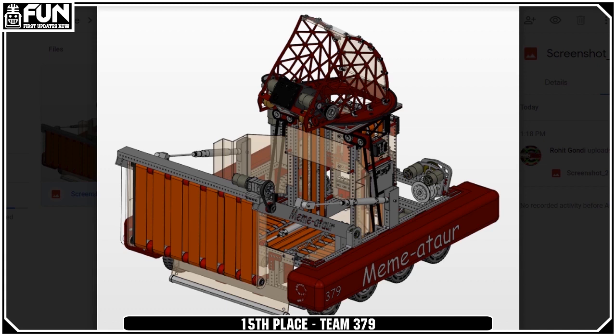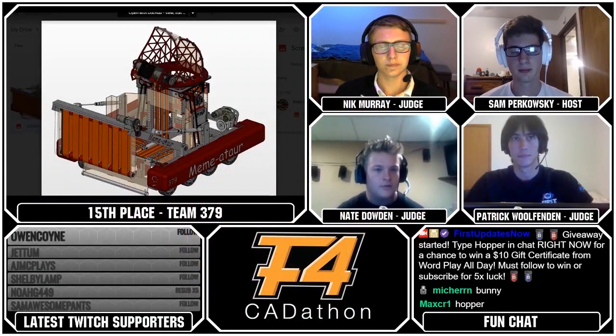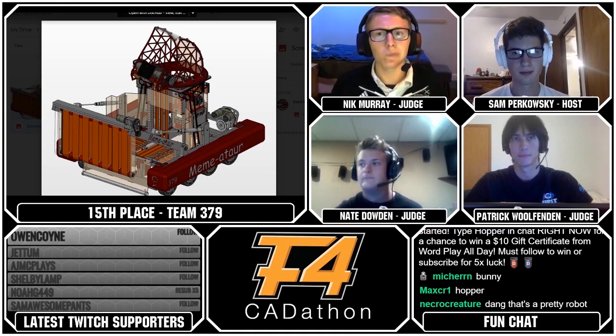Looking at this one, you can tell they have a 125, I believe 2017, style intake, and they have a pretty big turret on there. The belt system did look pretty nice for getting the balls through to the shooter, and all around everything was laid out really well. Patrick, do you feel the same way?